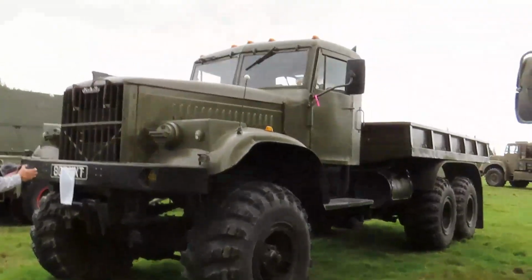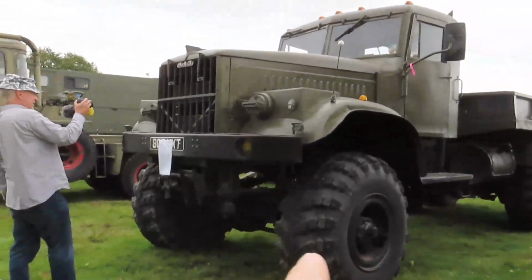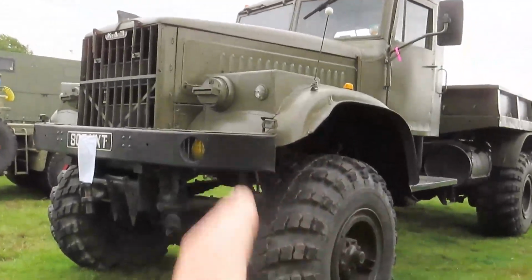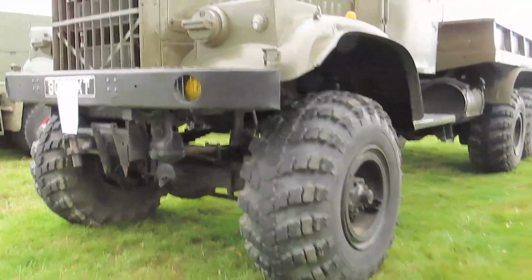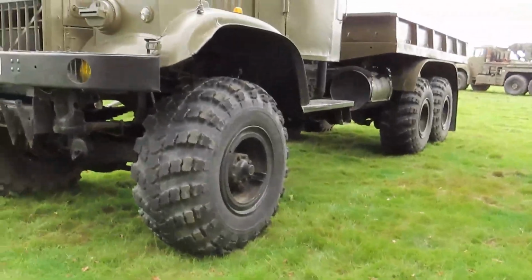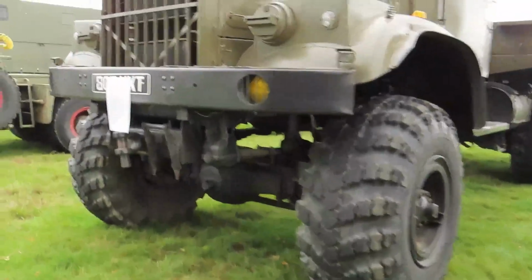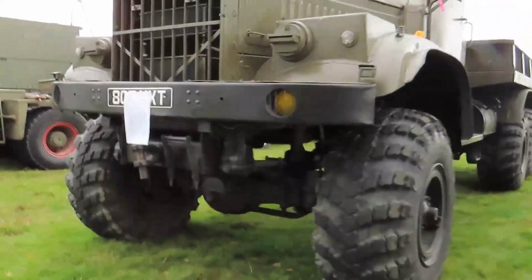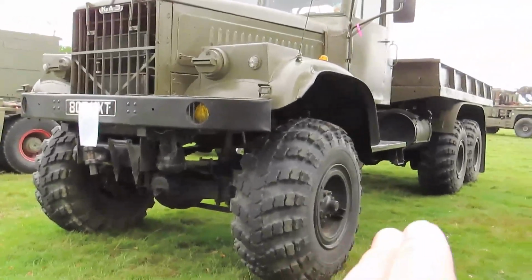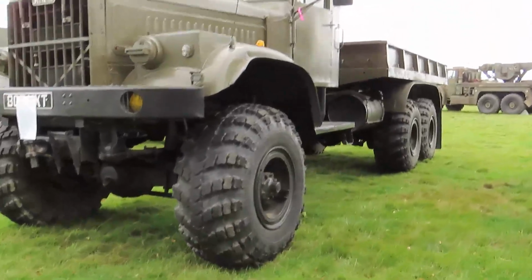Among the fruitful military selection of vehicles here today is this KPA-3. Now I've probably pronounced that wrong, but this is a Ukrainian truck. I saw it at Smallwood recently, going over a hill and driving around. It really had a meaty sounding diesel engine, really nice. We mistook it for Russian originally, but no, it's actually Ukrainian.